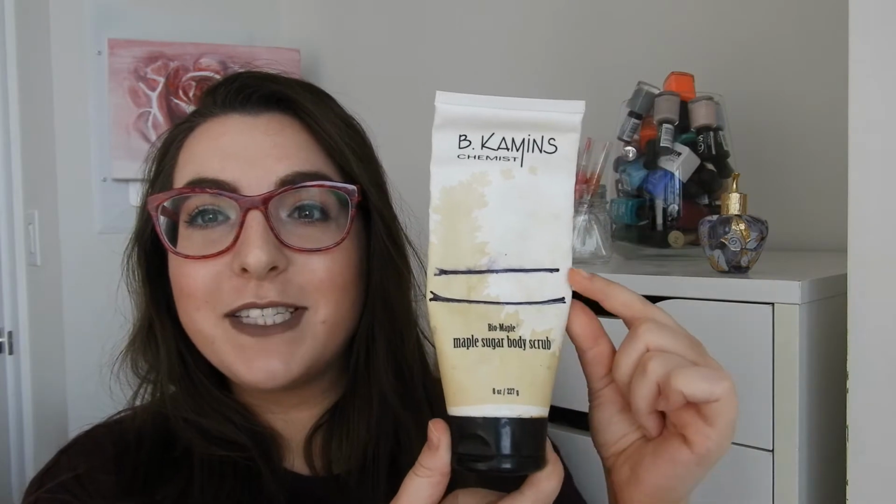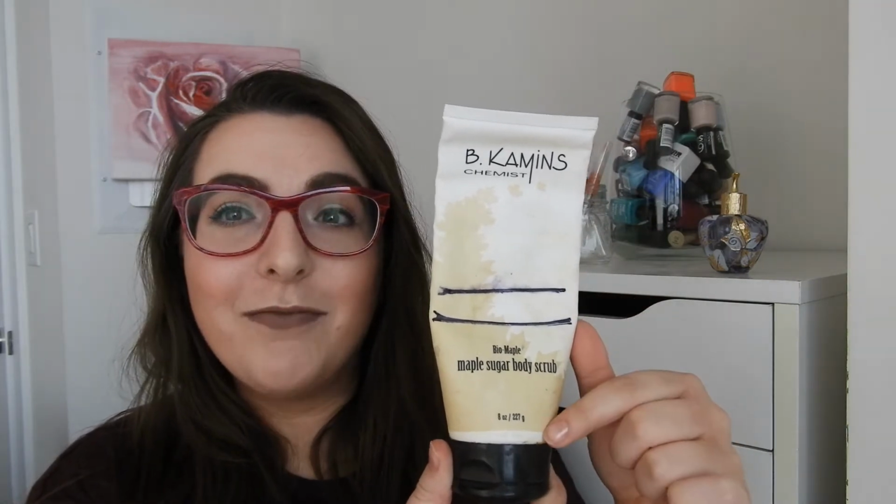Would be amazing. Another thing in my shower that I got very little use out of was actually the Kamins Chemist Bio Maple Sugar Body Scrub. So this is where I was, and my goal was to use up half of what I had remaining. And I maybe used this exfoliator a handful of times. I just really did not have the time this month to exfoliate. I don't know why it was such an extra thing for me, but it was. So I'm going to try to set a more realistic goal of just getting right above where it says Maple Sugar Body Scrub. I want to try to use to here.